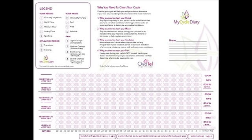Here is an example of a typical My Cycle Diary chart. As you can see, this woman started her fertile period on day 10, because on this day she started to see ferning. This means she is entering her fertile period. As the days go on, she continues to see ferning for the next 5 days. You should have intercourse once daily during this entire 5-day period. This will increase your chances of becoming pregnant.